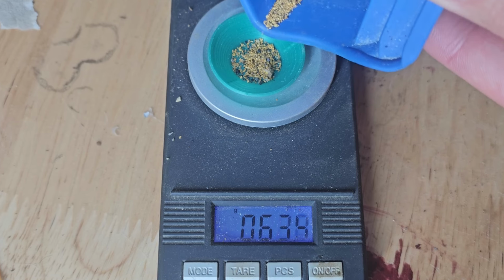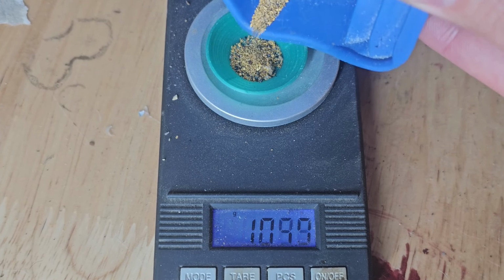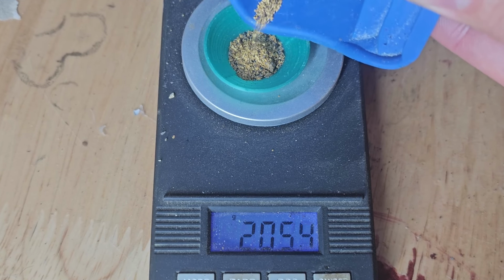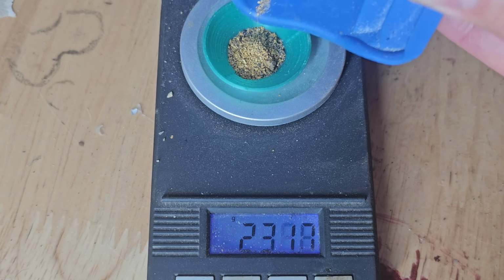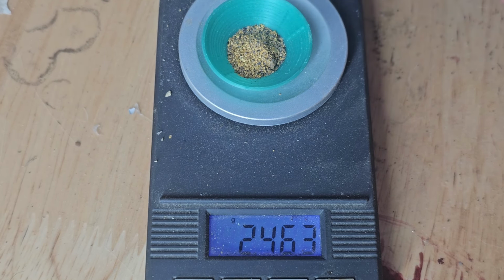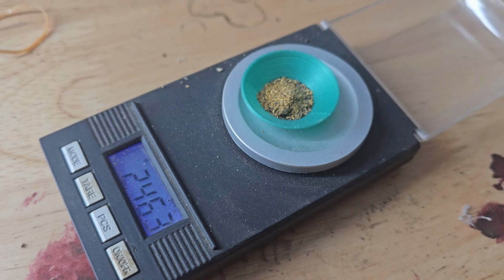Before we get to the end, we're going to hit the 1. There it is. 1.5. Yep. We might do this. 1.9, 2, 2.1, 2.2, 2.3. Oh, we just missed that. 2.463. 2.463 grams with a river sluice in just a couple of hours.